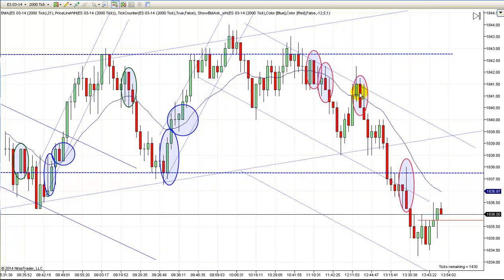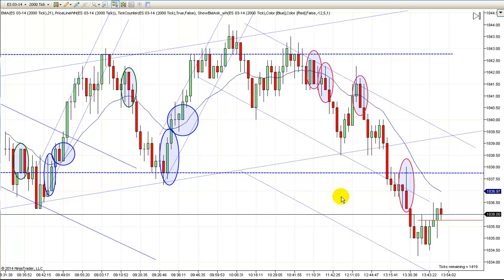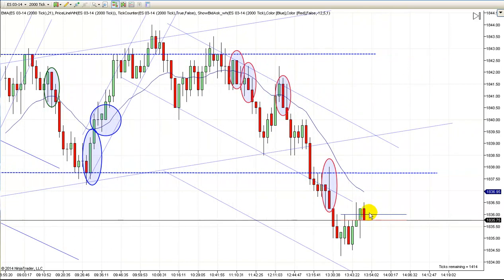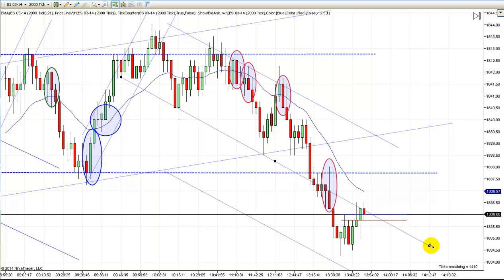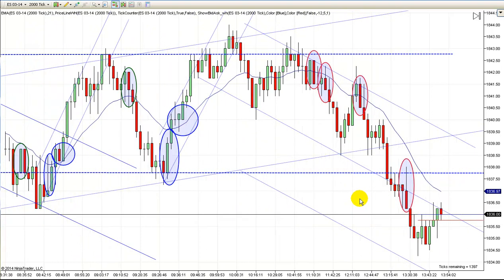No runners off these two, but you definitely get runners. Actually, you could ride these runners down to here, but here you got some runners that could still be going. And you can see that median line is still holding right there, so we may get this low yet. And that was the last trade we really had, and that's what I saw today.